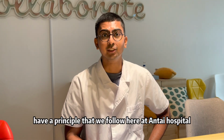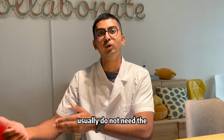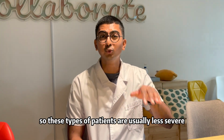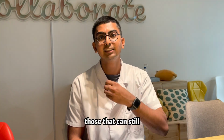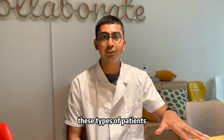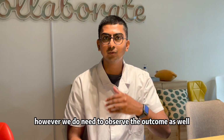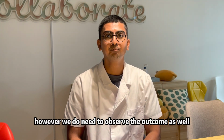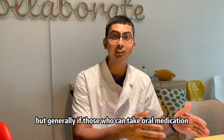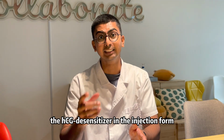However, we do have a principle that we follow here at Antai Hospital, which is that those who can take the oral medication usually do not need the injections. So these types of patients are usually less severe. Those that can still put down some form of medication, they can still eat, they can still drink. These types of patients, we don't really need them to go for the injection. Just the oral medication will do. However, we do need to observe the outcome as well. Some patients may need injections, but generally, if those who can take oral medication see an effective outcome, then you don't really need the HCG desensitizer in the injection form.